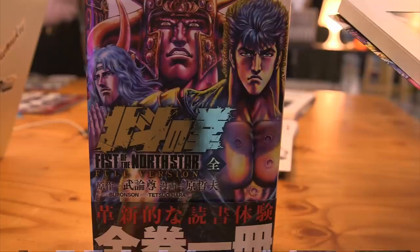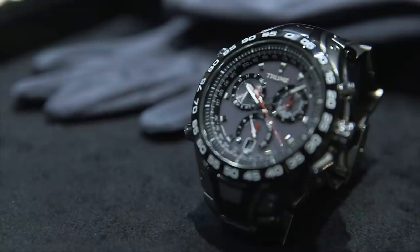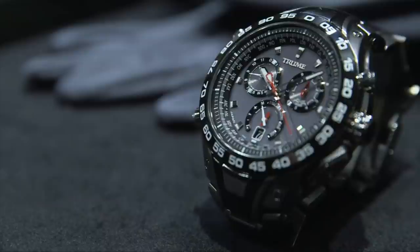This manga book has had a makeover, and again, translation is on hand. And the wristwatch has been brought up to date by Epson. And no, they didn't print it. Now, it's old school, it's analog, but it is smart.